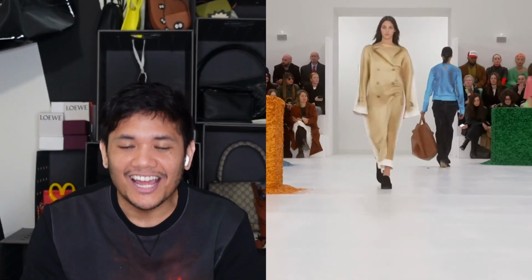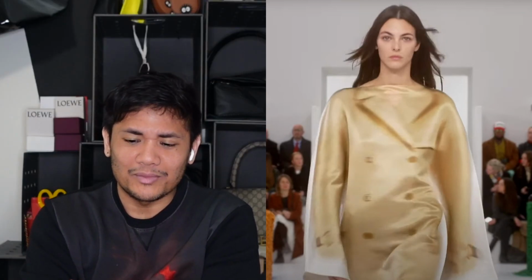Oh my god, this is great. Okay, first off, I love it. It's like a double-breasted trench coat, but printed onto this. I want to assume it's silk, with a slit neck opening. Anyways, I know it's not, but I almost feel like it's Jonathan Anderson being like, hey Daniel Lee, this is how you do an interesting trench coat.